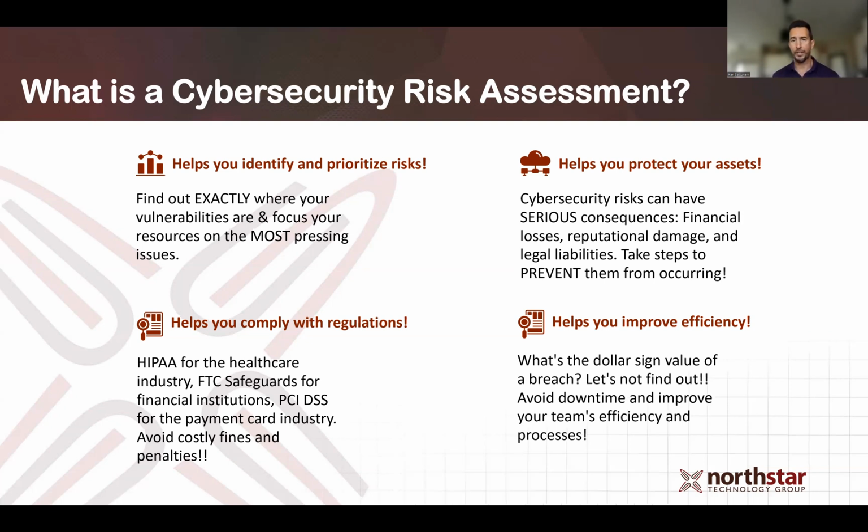For healthcare providers like you guys, compliance is important. So we have to manage and deal with HIPAA. For other industries, it could be FTC safeguards. For other financial institutions, it could be PCI DSS if you are managing or holding credit card information. But at the end of the day, of course, you want to avoid those audits and those fines.